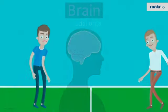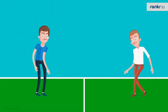So, what would happen in this case? Can we allow the football or an external object to damage our brain easily? Of course not. So what do we do? You may start wearing helmets or protection gear as we do in several other games.